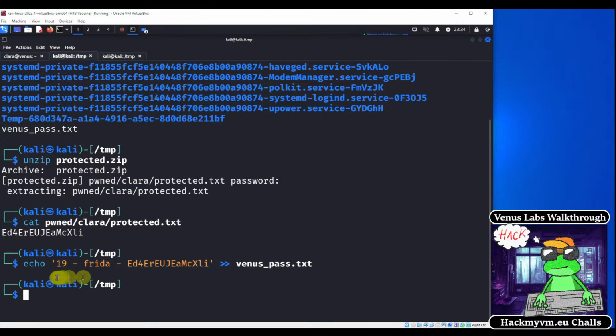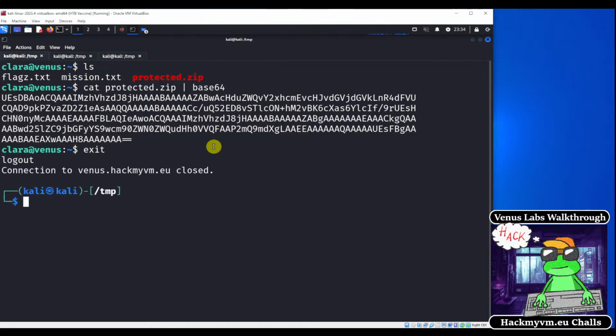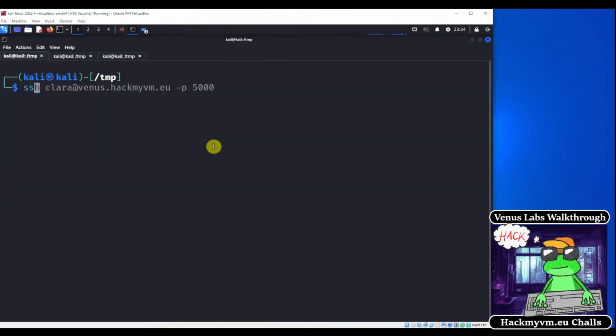Okay, so this is level 19, and that's the next level we're going to be doing on this challenge. So we're going to SSH as the Frida user.